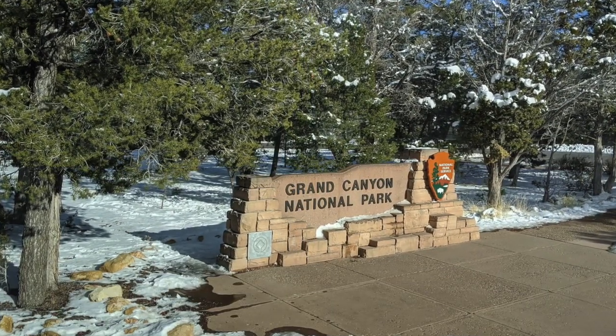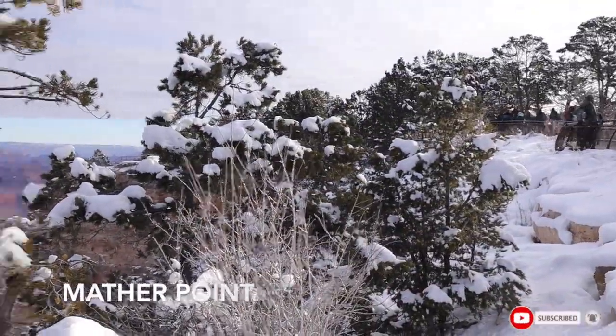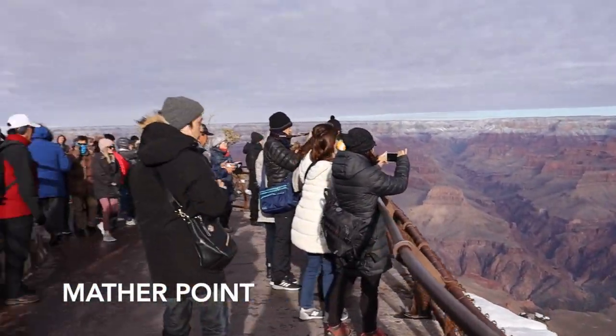And we are finally here at the Grand Canyon National Park South Rim. After traveling for about 3 hours from Hoover Dam, we are here. Thank God. I mean, look at the view here.